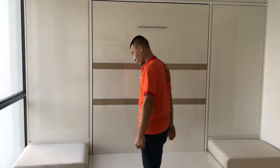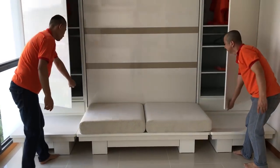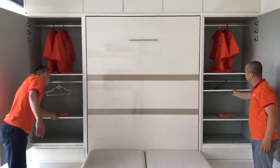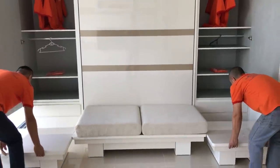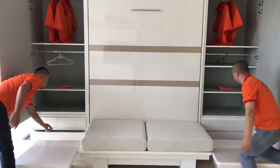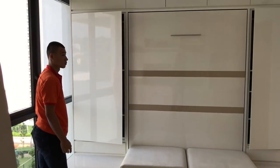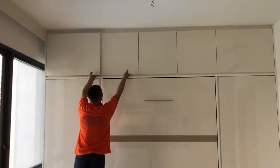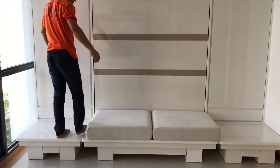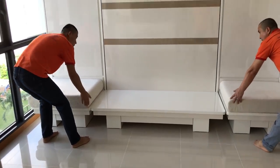And here comes the both side wardrobes. The wardrobe can be multi-purpose also. The shelf can be removed if you want to hang clothes; if you don't want to hang clothes, you can put back all your shelves. And there are two drawers there, and the top cabinets. All top storage cabinets. We open a few only to show you. Then the cushions are put back onto the 7-seater sofa.